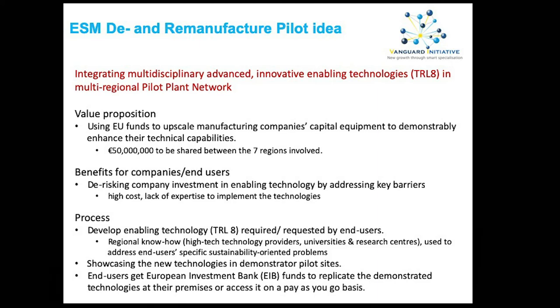So the process for this project is to develop the enabling technologies that are required by the companies and then to showcase them in a demonstrator site. The companies then see how the technology looks, how it's used, and if they so wish, they can then get money from the EU, European Investment Bank, to replicate that technology at their own premises. That's what large companies will do, while the small companies will just prefer to get money from the EU and access it on a pay-as-you-go basis.